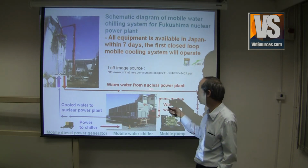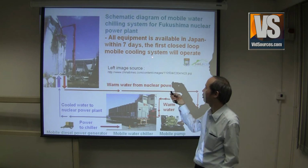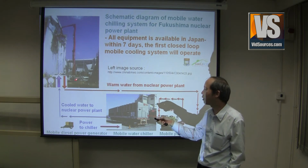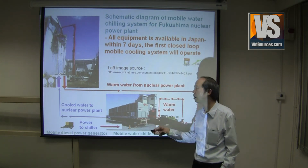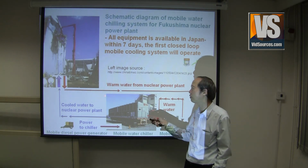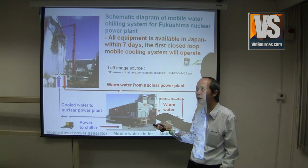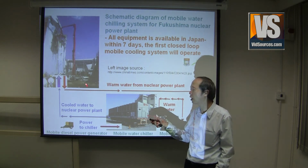Now this is one system setup, and this can be set up in 7 days or even a shorter period. And then we can set up more than one system. It can be 2 systems, 3 systems, 4 systems, and many systems, depending on the equipment available surrounding the district or from other parts of the country.